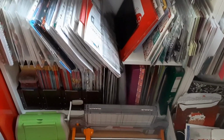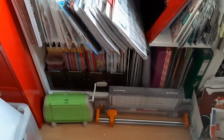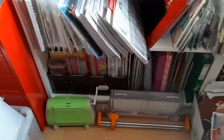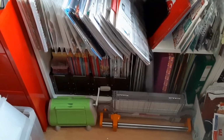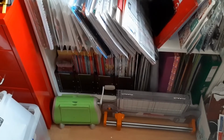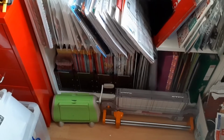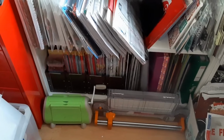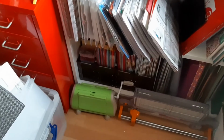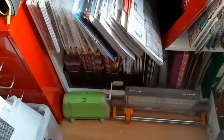And down the bottom, the magazines are fine down there. That is all my embellishment metal pieces, which I've just realised are down there. And I forgot all about them. So they are going to need to come out of there. I need to find somewhere else to put the metal embellishments. So that will be another job probably. Metal embellishments all in the one place because I have found more metal embellishments somewhere else. See, going through this, I'm realising how much stuff I've got.